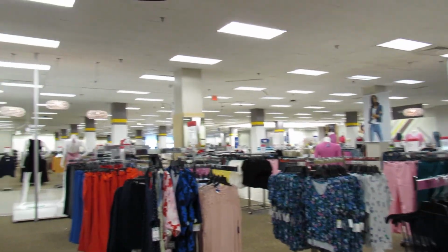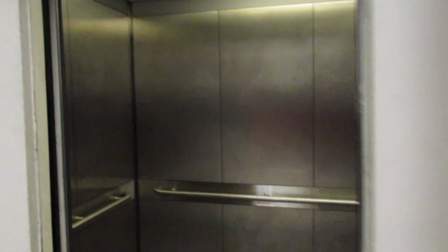Never thought I'd ever step foot in a Sears store ever again. Here we are. This is the elevator at Sears, South Shore Plaza, Braintree, Massachusetts. It's a Westinghouse. It's been modded. The LL.